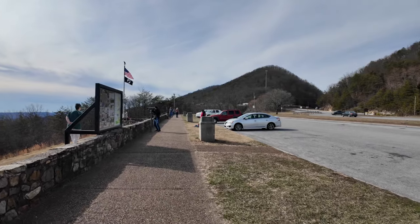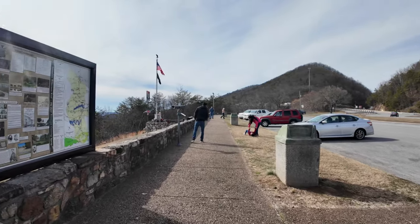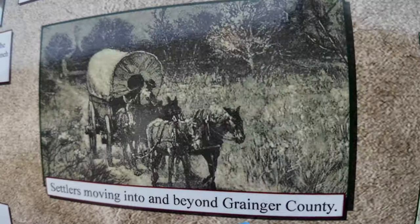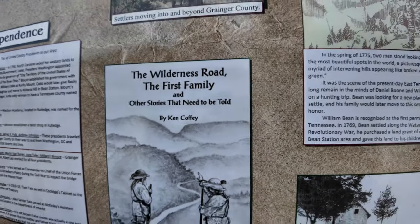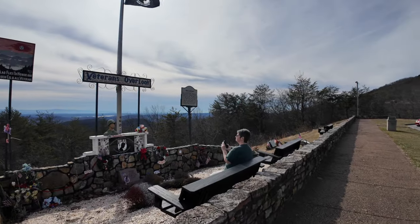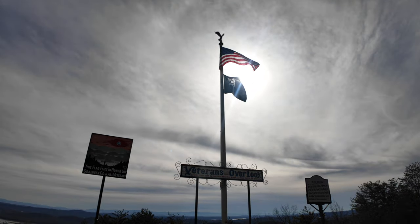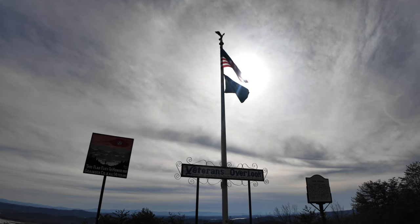Mm-hmm. If you're traveling down the scenic byway, you definitely want to stop in here, pay tribute to the veterans, which we would like to, at this time, thank you for serving our country, all of you. Settlers moving into and beyond Granger County, which is where we're at. The Wilderness Road, the first family and other stories that need to be told. Yep. Peace. There's a POW missing in action flag. Yeah. And the United States American flag. Isn't that something? That bush right there is painted red, white, and blue. Beautiful.